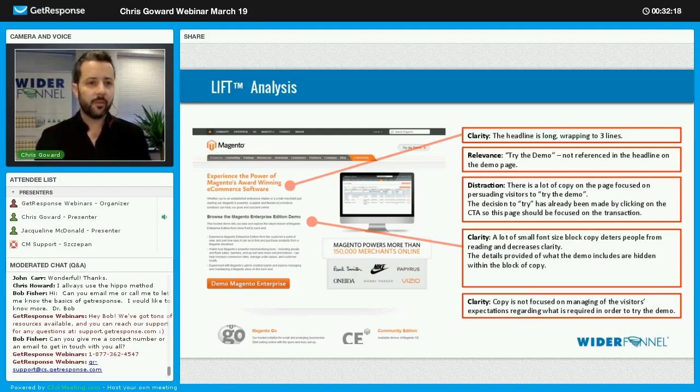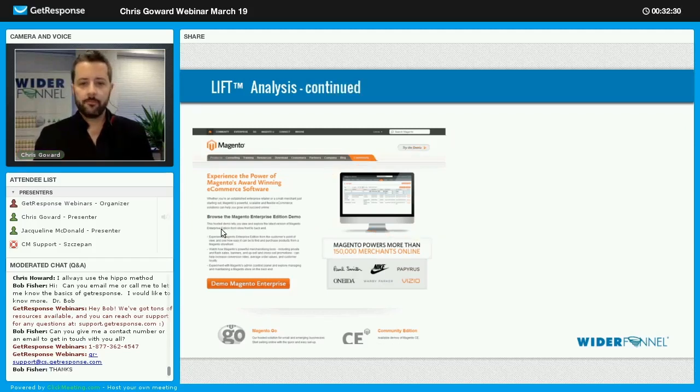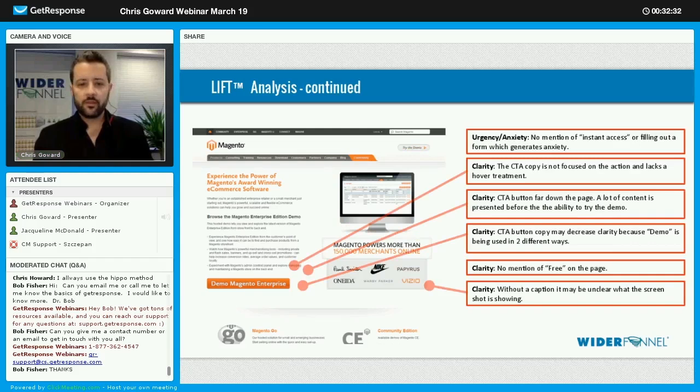There's a lot of copy on the page persuading people to try the demo. They clicked on try the demo already. Maybe that's not needed. Maybe that's overkill, right? Small font makes it difficult to read. The more work someone has to do to read your content, the less likely it is they're going to, and the more likely it'll bounce off.